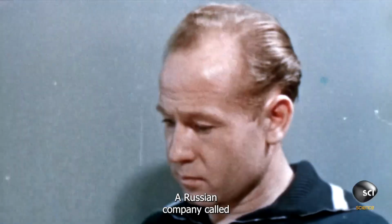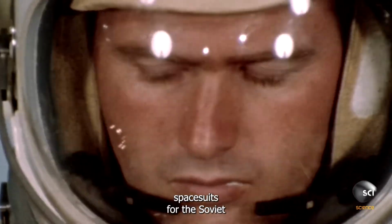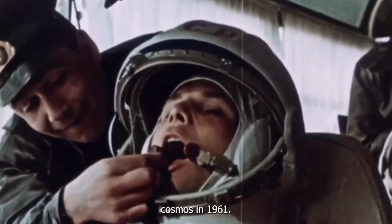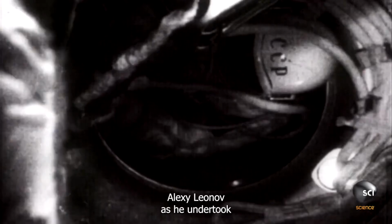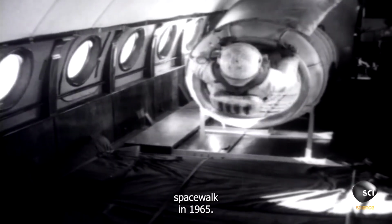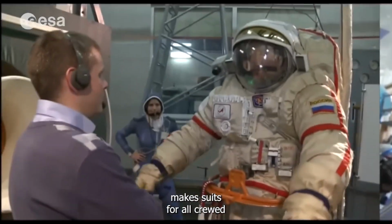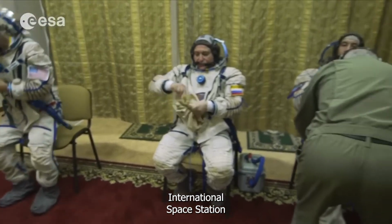A Russian company called Zvezda has been designing and making spacesuits for the Soviet/Russian National Space Program since Yuri Gagarin first reached the cosmos in 1961. Zvezda also outfitted Alexei Leonov as he undertook the first human spacewalk in 1965. Today, Zvezda makes suits for all crewed Russian space missions, including those on the International Space Station, ISS.